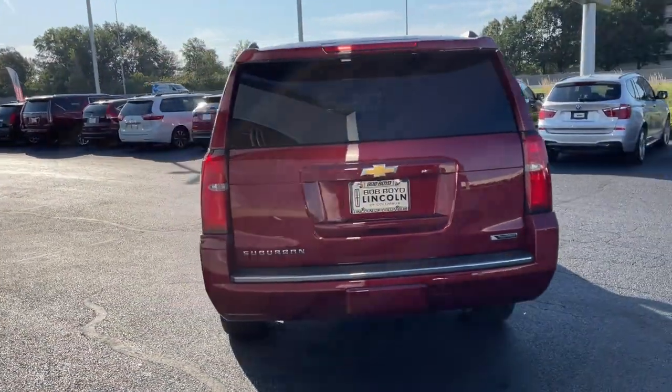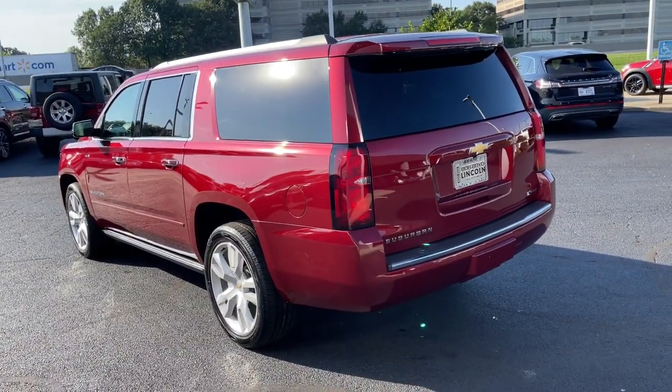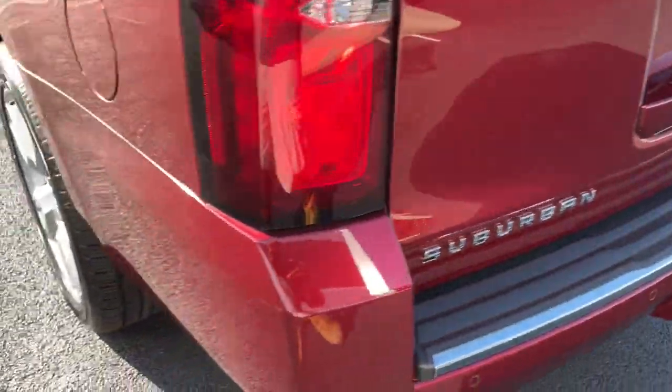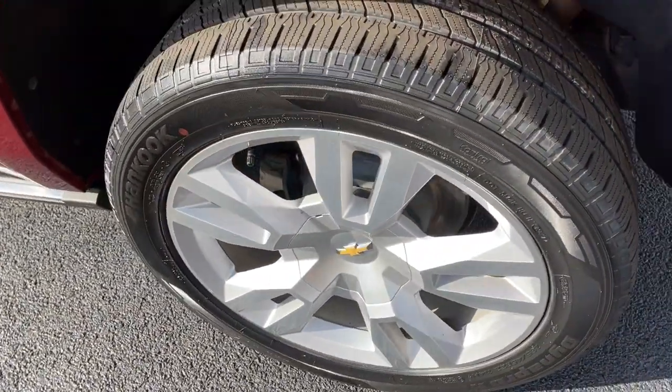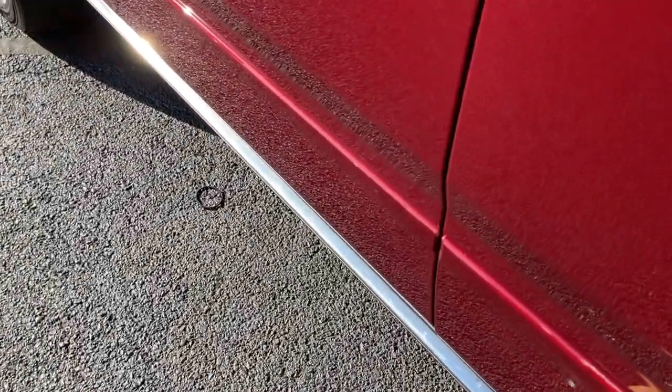These are just some of the great options this vehicle comes with: navigation system, keyless entry, power liftgate, premium sound system, power passenger seat, active suspension, heated mirrors, fog lamps, cooled front seat, heated rear seat.